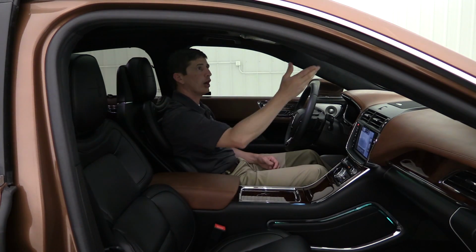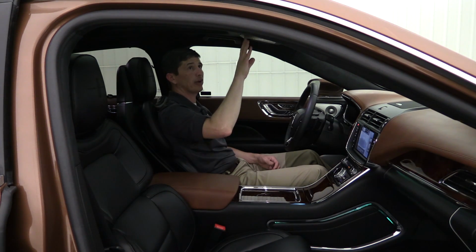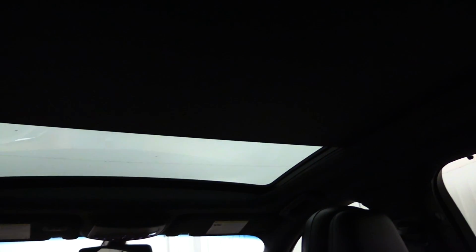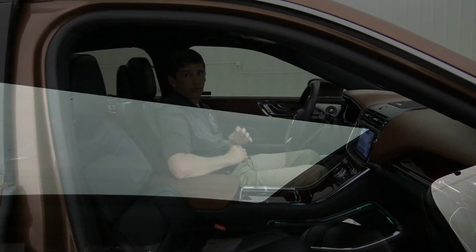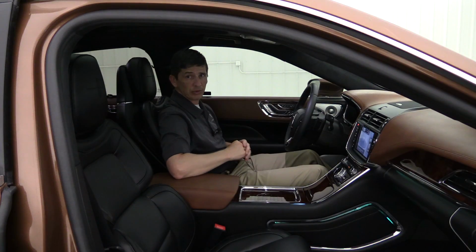Now up here in the mirror, you do get an auto dimming rear view mirror. You get garage door openers for 3 different garage doors up here on the visor. And this does have the panoramic Vista roof as part of the rear seat package. It comes standard as part of that package with the power sunshade. So some real nice features there. Let's go ahead and move to the back seat now. I'm going to go over that rear seat package with you.